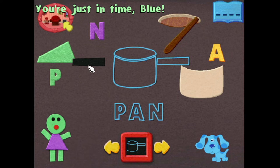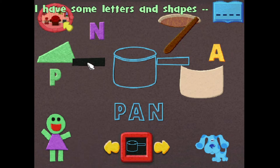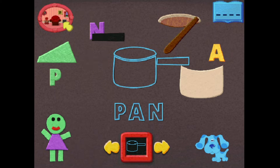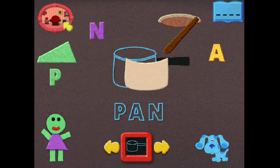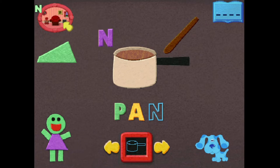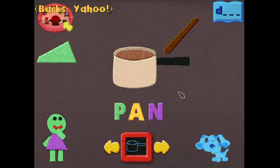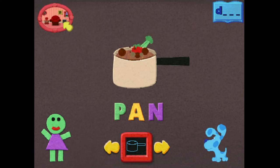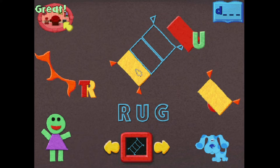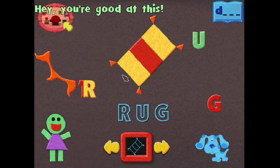You're just in time, Blue. I'm making words and pictures. I have some letters and shapes. Can you find the ones I need? Oh, good. Is there a place for that? Hey, you're good at this.